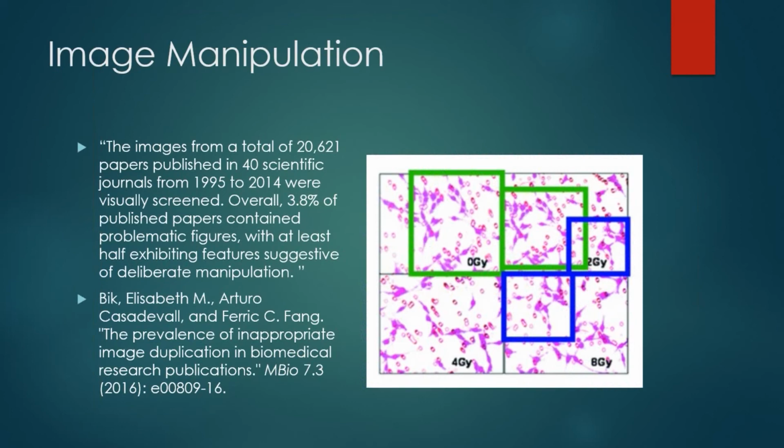So Dr. Bik did a study with a couple of other people trying to estimate the prevalence of this stuff. When I say most science isn't like this, I actually mean most in a statistical sense, like the majority isn't. They took images from 20,000 papers, roughly, in 40 scientific journals from 1995 to 2014. About 3.8% of published papers contained what they call problematic figures, with at least half exhibiting features suggestive of deliberate manipulation.